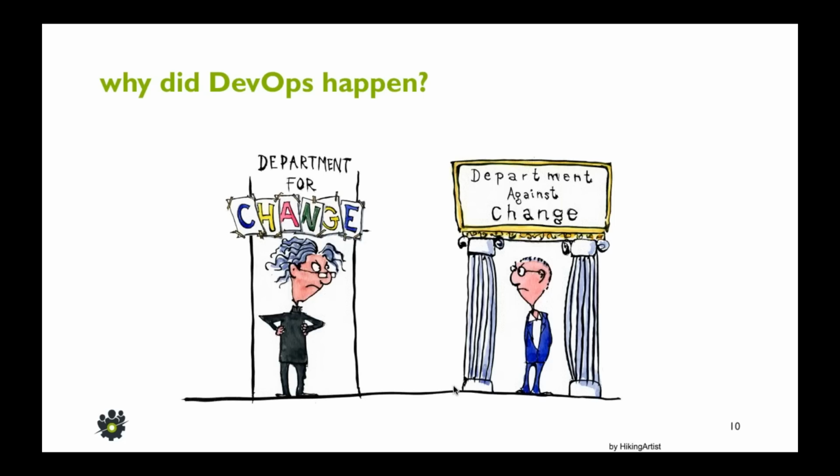Obviously, that's great. That's what they were being bonused on. That's what they were focused on, and then you've got the operations team who are equally, they had SLAs to worry about. They were also being bonused on uptime and things like that.